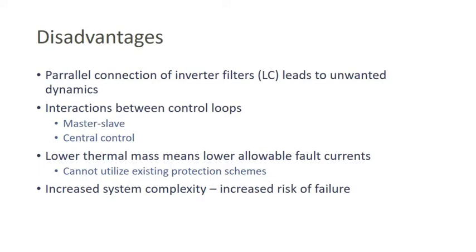complexity, because you've now got a lot more devices, switching devices, microcontrollers, you lead to an increased risk of failure.